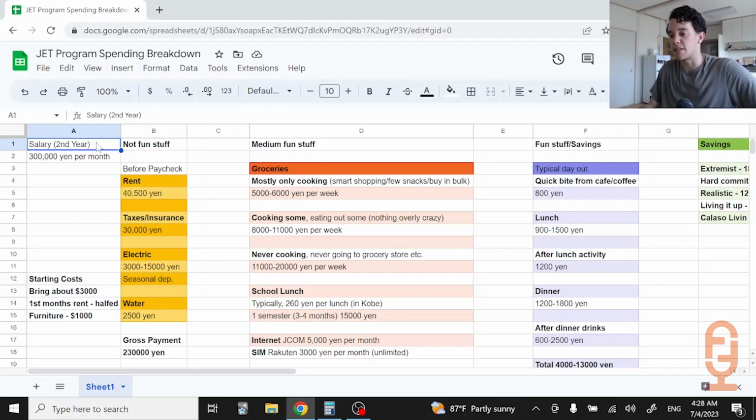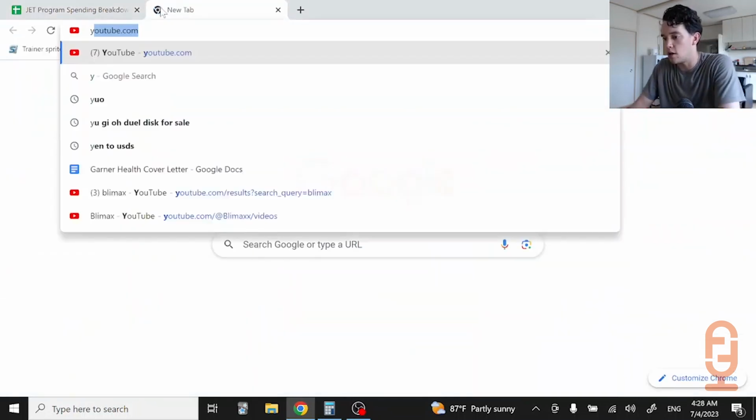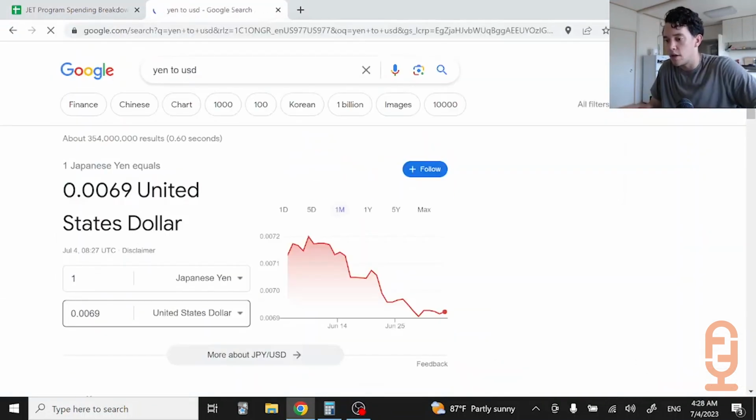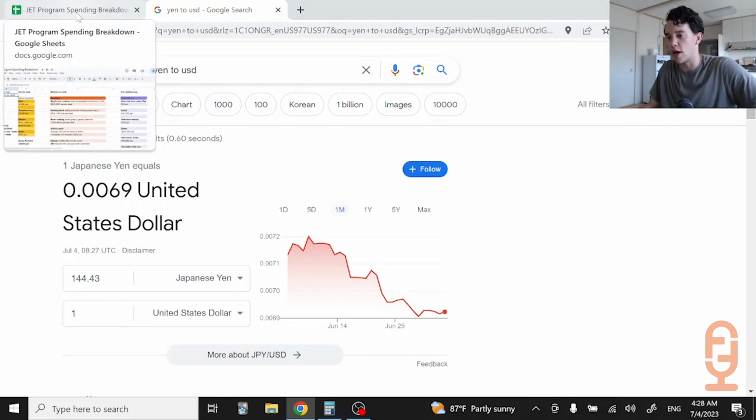So, like I said, I'm a second year JET. Currently per month, I'm getting about 300,000 yen, which let's go ahead and quickly look at the yen to USD breakdown. Right now, one US dollar is going for about 144 yen. Yikes. That's a pretty bad ratio for us Americans that want to join JET.